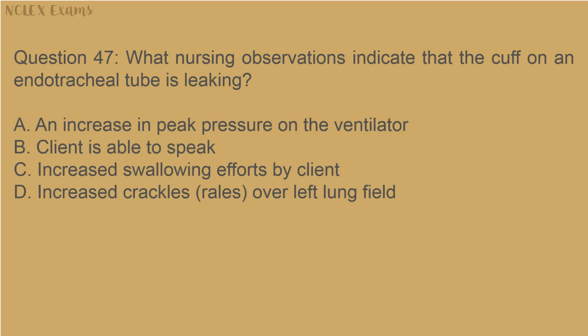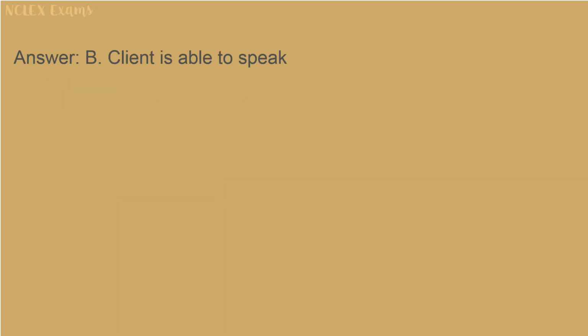Question 47. What nursing observations indicate that the cuff on an endotracheal tube is leaking? A. An increase in peak pressure on the ventilator. B. Client is able to speak. C. Increased swallowing efforts by client. D. Increased crackles over left lung field. Answer: B. Client is able to speak.